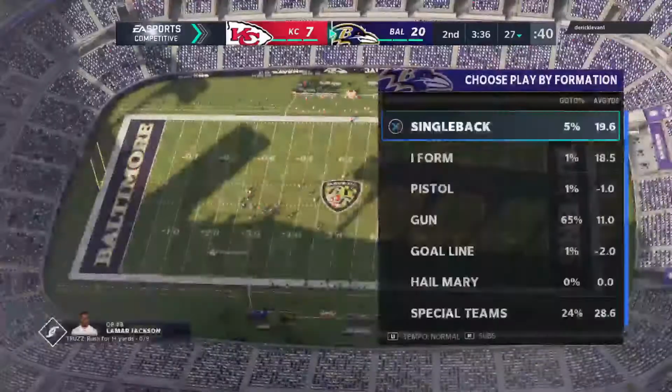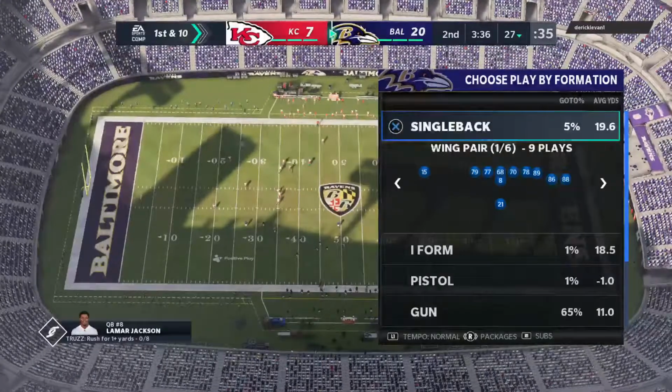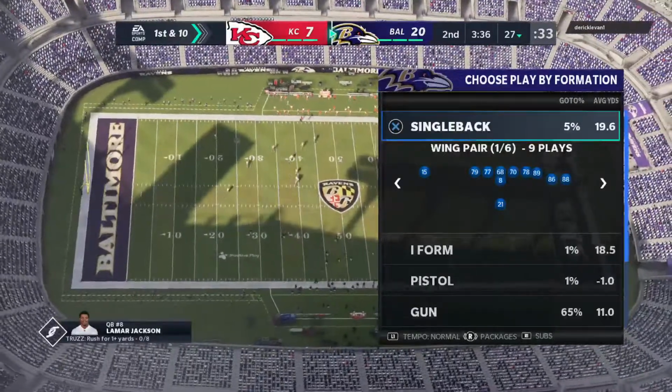It's a 45-yard punt, 6 yards on the return. And possession will switch hands, 1st and 10 at their own 27-yard line.